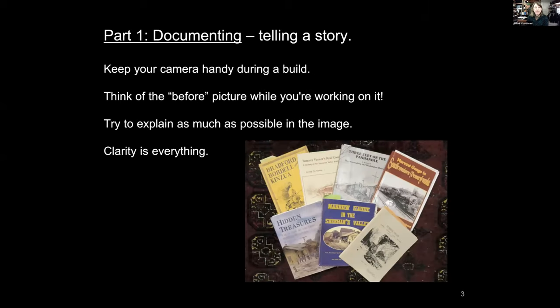So here's part one, documenting. What we're going to do is tell a story.